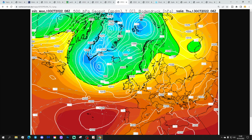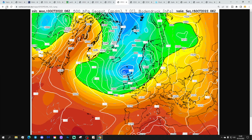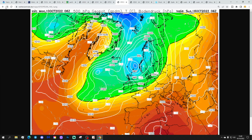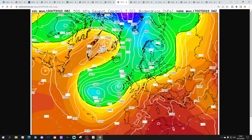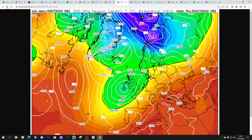GFS 6Z, once more showing low pressure taking over at the end of this week, with strong winds and showers as well as rain in off the Atlantic. The coming weekend looks very unsettled too, with low pressure never far away. That's Monday 17th again. We've got lots of heavy rain piling up from the south and from the southwest. Then we are dragging up warmer air from the south with that area of low pressure, but it will be unsettled with lots of rain to come.